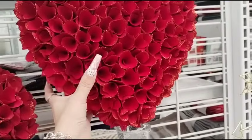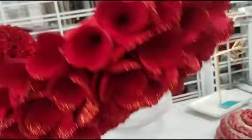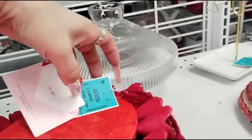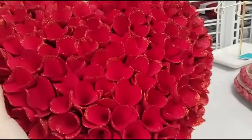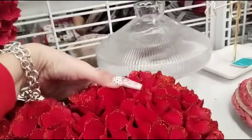Friends are here at Ross, and they have these beautiful wood-chipped red hearts, and it is absolutely gorgeous. Let me show you how much they're going to be. These are going for $12.99. I mean, seriously, $12.99. Absolutely gorgeous. Let me put it back up.